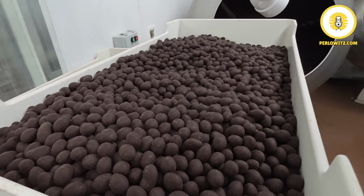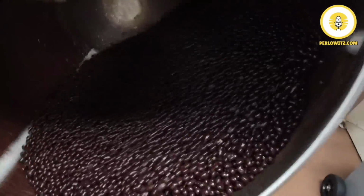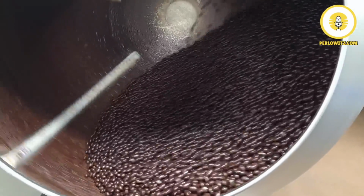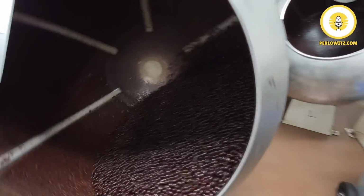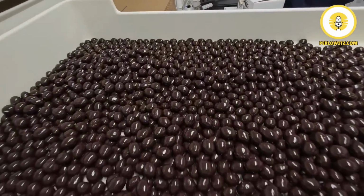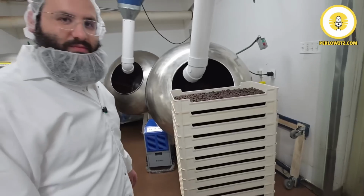So it goes in without a glaze, and then here's the shine. Look. Wow, look at the shine. Wow, wow, wow. What makes it shine? Beautiful, the glaze. What makes it shine?